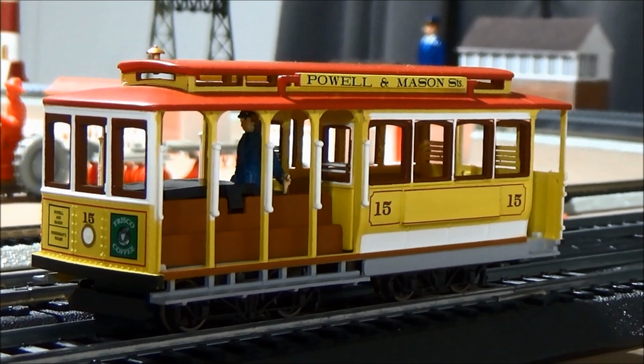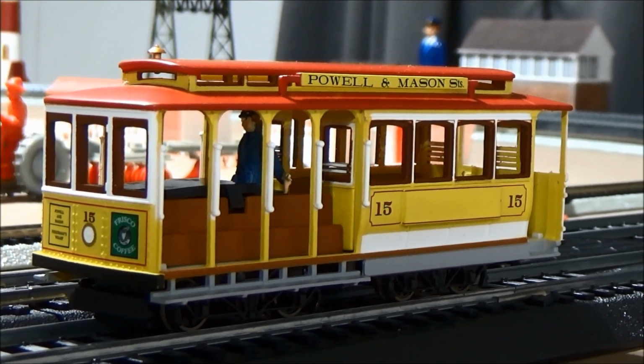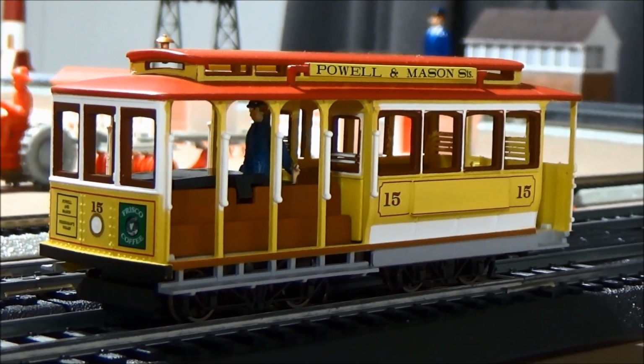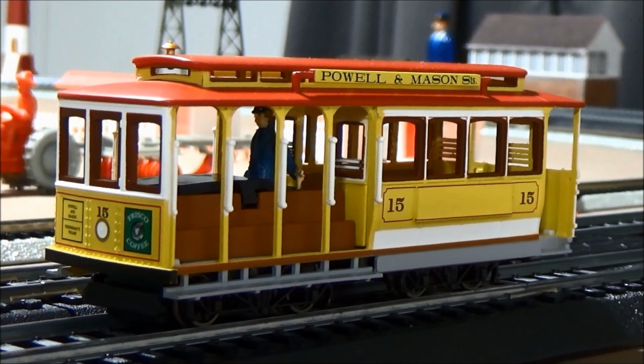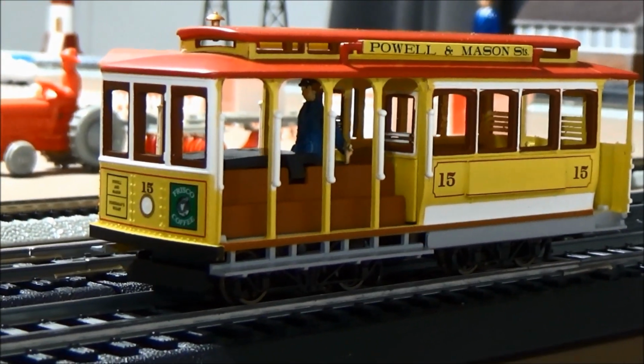And this particular one is called Powell and Mason Street number 15. Powell and Mason Street is one of the streets of San Francisco which the cable car line runs on. Let's have a closer look at the details of this little thing.